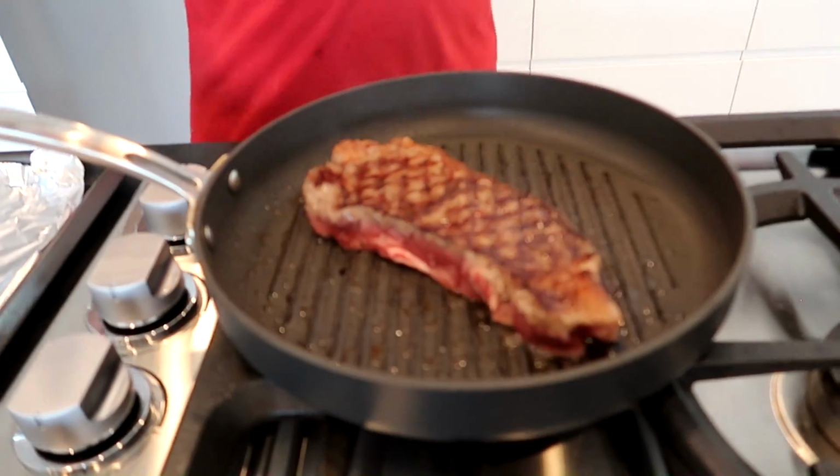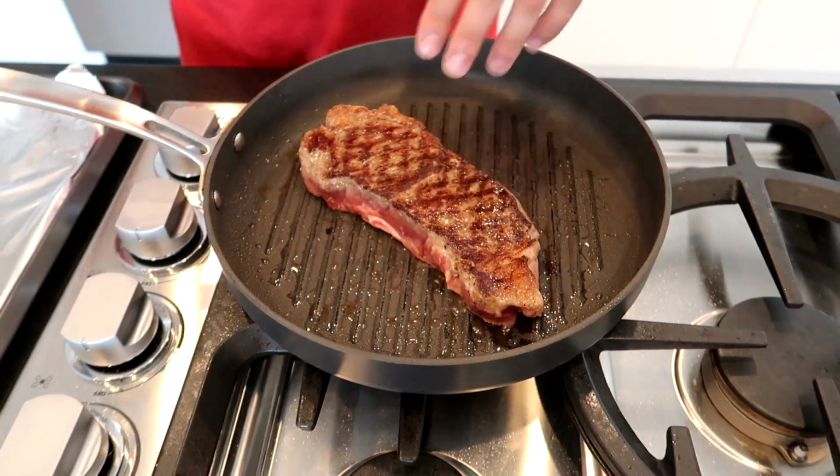But you see the grill marks. I know, it was made in a pan. But you got grill marks somehow. You gotta be a boss.